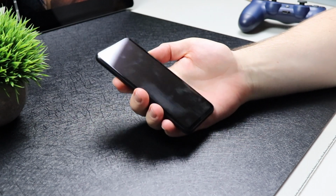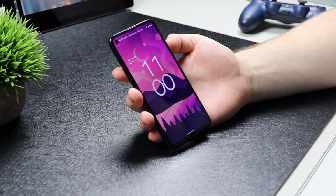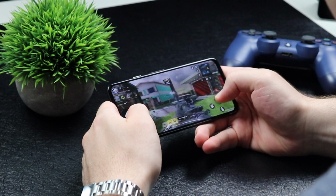Nonetheless, the clean and stock Android feel, especially with Android 12, has really got me pumped for what Google has in store for the future and their product lineup.